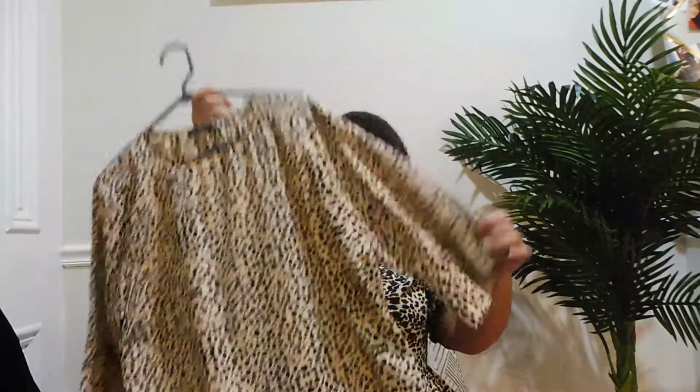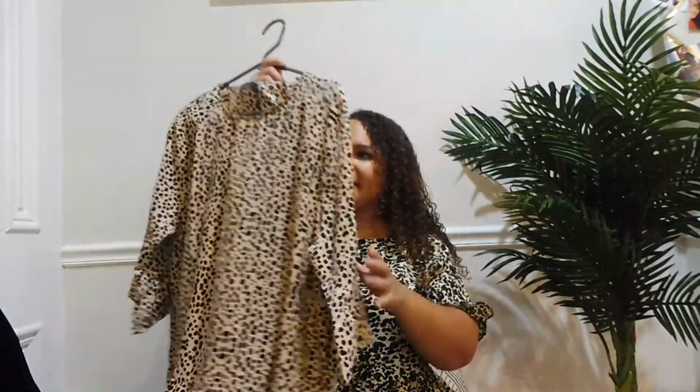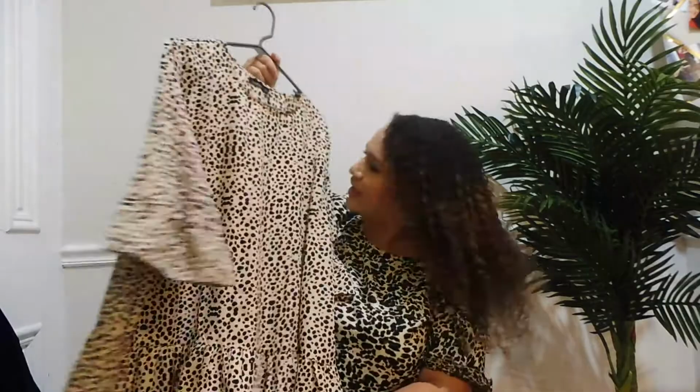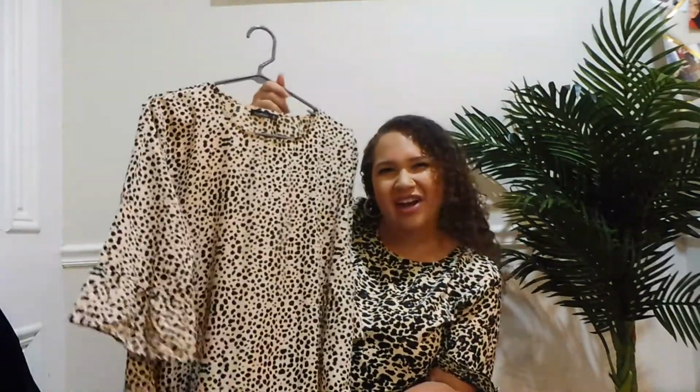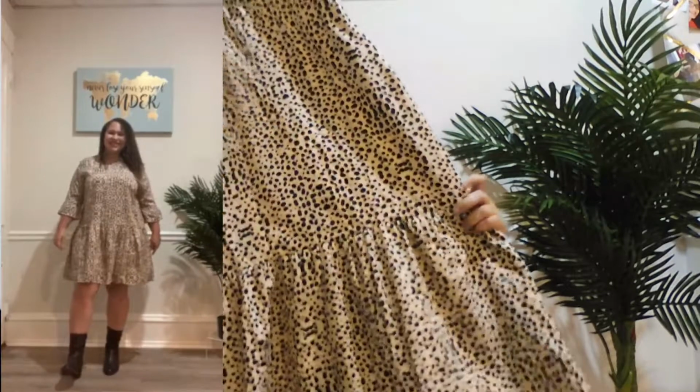The next dress I got is this gorgeous little smock dress. I got it in a size 16 and it's just white with this cute dotted pattern on it. At first, I didn't think I was gonna like it when it came, because when I first put it on, it felt like the seam down here was a little too tight on my hips, but when I put it on today, I think I kinda like it. Especially with the little booties, I think it's a whole look.